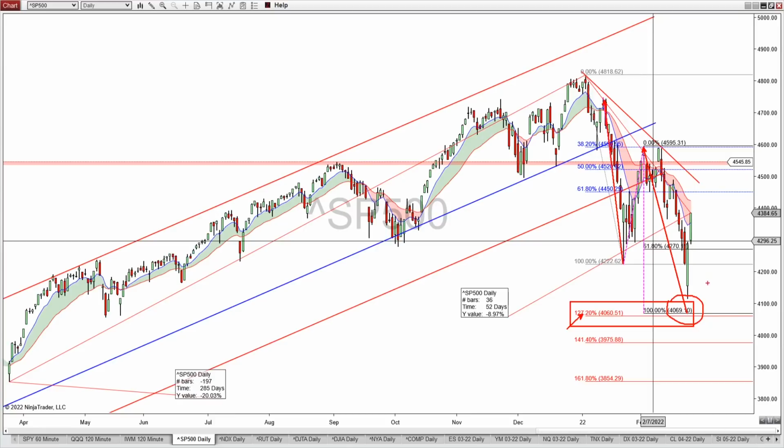support area. Now for the upside, if it comes back up, once again we still need to see it come back into this Fibonacci retracement zone. So the first point will be getting back above 4450. Now, in order to break this downward price pattern, it needs to get above this high here, which is somewhere around 4595, so essentially 4600. So that's the level we need to keep an eye on for the upside.